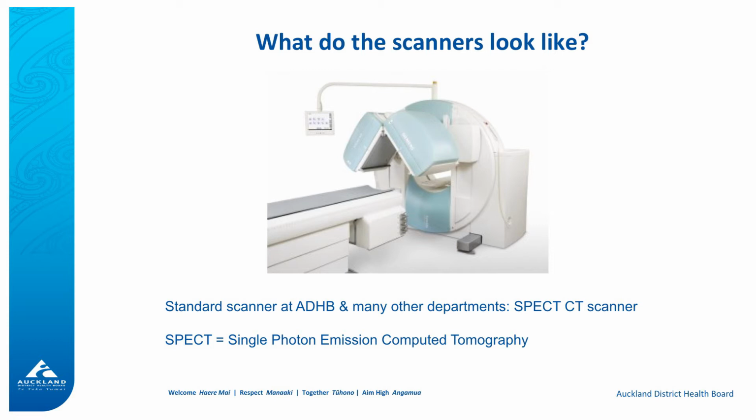And for example, in this position is how you'd look at the heart. So it's quite often used for myocardial studies. And you can separate the 2 heads, so you're looking on the top and underneath. And you can pick up information from the front and the back of the patient that way.